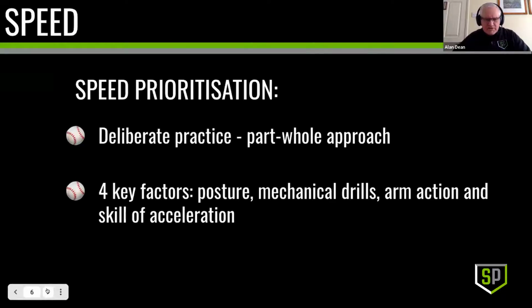Arm action is something that people often don't think about with regards to speed, but your arms dictate the speed of your legs. The faster you move your arms, the faster your legs will go. And we do specific drills for that, whether it's sitting down, whether it's working on moving very, very slowly with the arms, but fast legs, and then all of a sudden bringing in faster arms, and away we go.